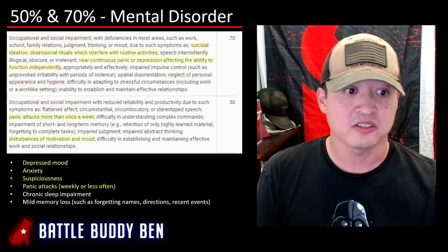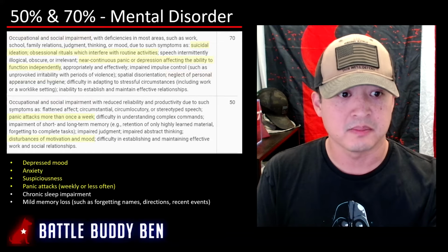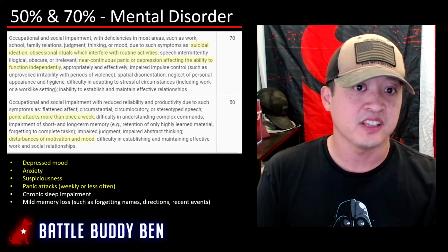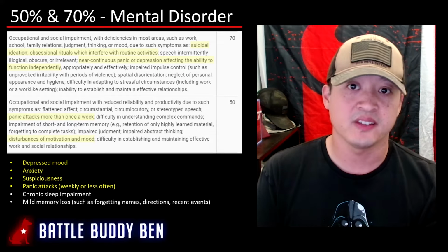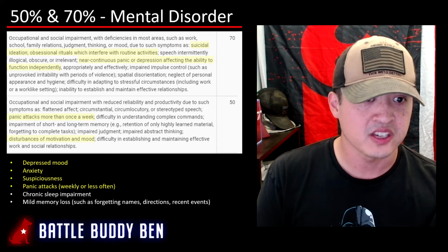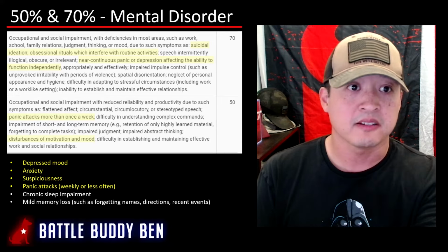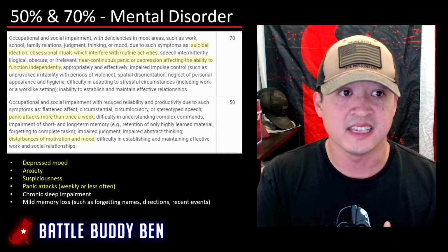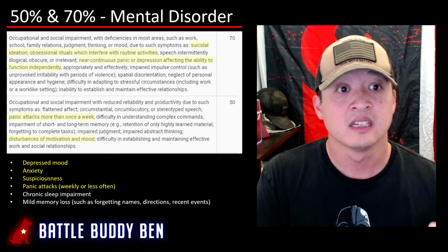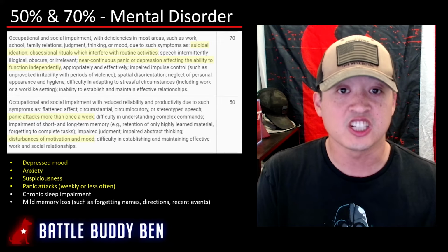Here's another part. So I moved over here. As I see highlighted below, the top four, depressed mood, anxiety, suspiciousness, panic attacks, you can see how that fits into some of these symptoms in the 50 and 70% range that are more severe. So disturbance of motivation and mood here in the 50% one, panic attacks more than once a week. Up here in the 70% one, you got suicidal ideations, obsessional rituals, that's OCD activity, but on a severe case. Near continuous panic or depression affecting the ability to function independently.